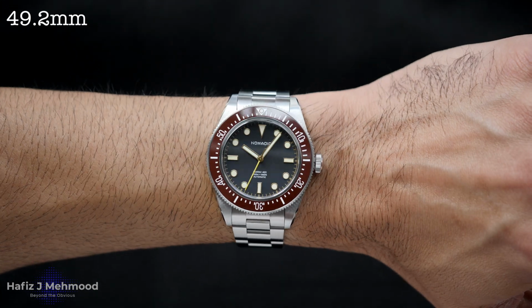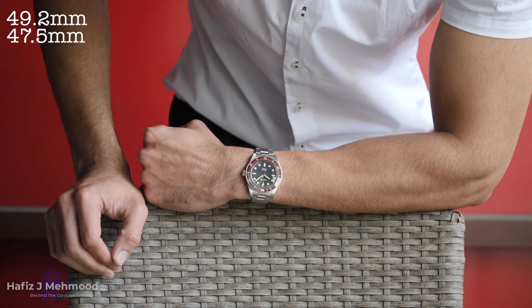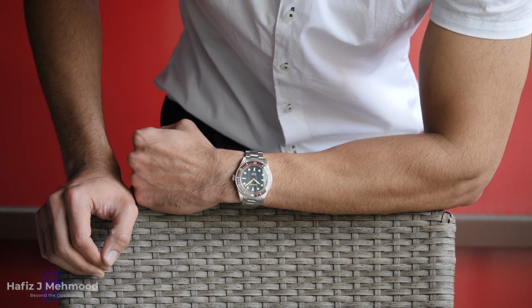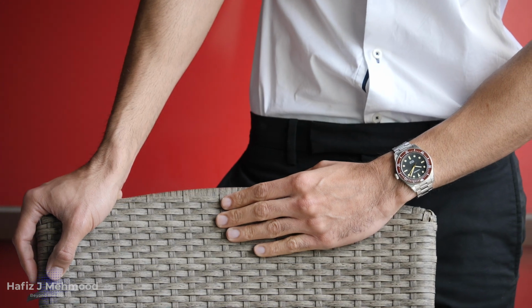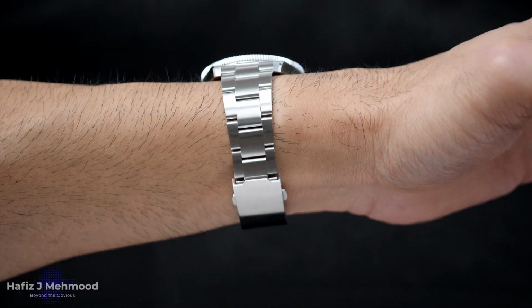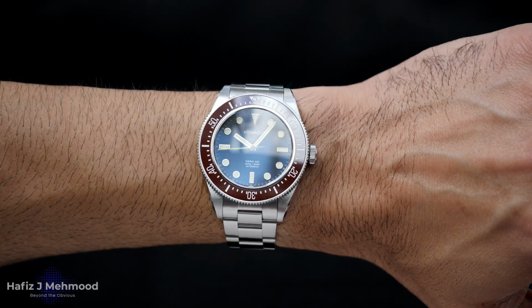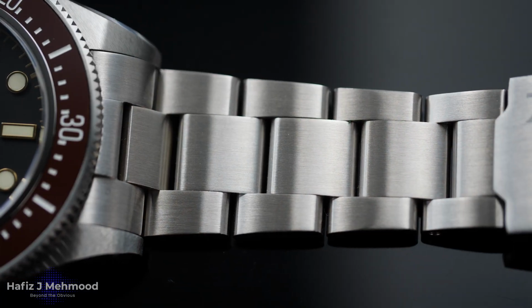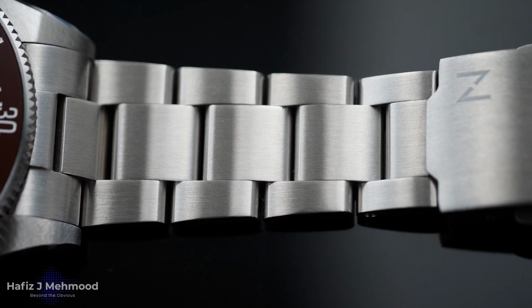For reference, the Rolex Submariner's lug-to-lug is 47.5mm. My wrist size is 6.5 inches and the wristband is 55mm, so the watch sits in the center of my wrist. The case thickness here is only 11.6mm, so it is a relatively thin case for a dive watch. The watch further comes with a very elegant 20mm bracelet that tapers down to only 16mm, adding to the dressiness and the looks.